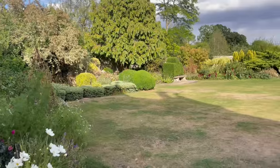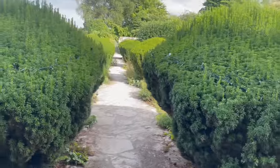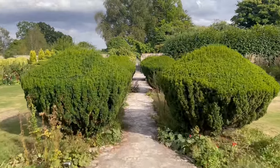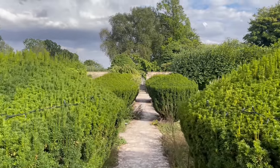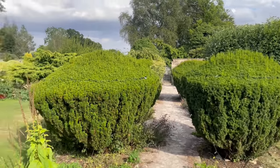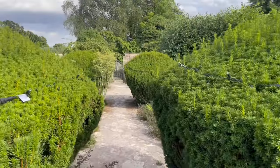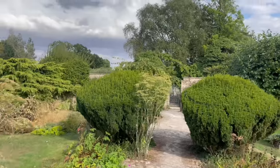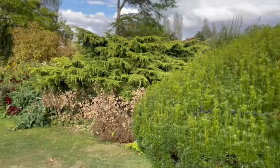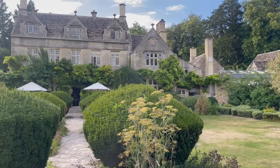There are two lawns either side of this hedge. I don't know what kind of hedge it is, but this leads the eye to a path down to a gate which goes through to a potager and vegetable garden. Such a shame that it's so late in the year because there's not much to see in terms of planting. Everything's really reached its peak, ready for autumn. But I'll just turn around and show you a view of the house, which is pretty special.